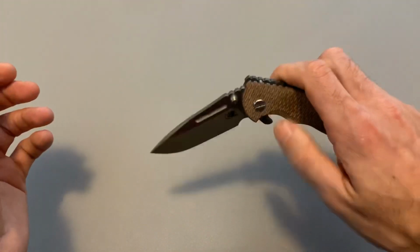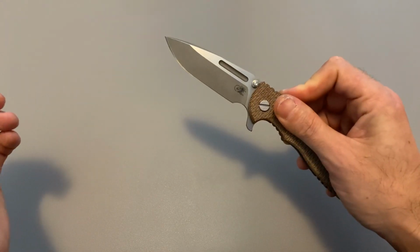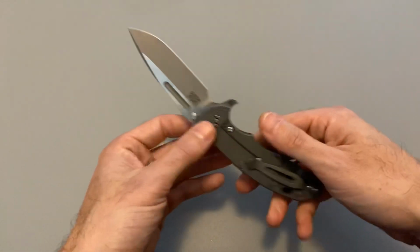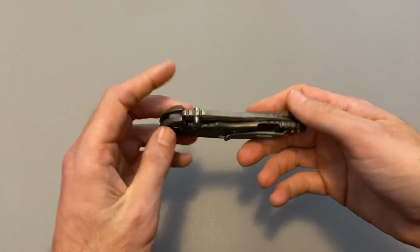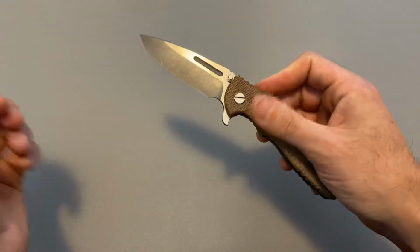The detent on this guy is, in my opinion, perfect, and I have had a bad experience with Hinderer detents, with actually this exact knife. I don't want to get too deep into it, but the detent was bad. I jumped through some hoops, and the great people at DLT Trading took care of me, did a swap out, and actually kind of just a scale swap.